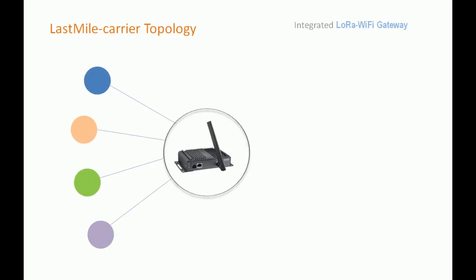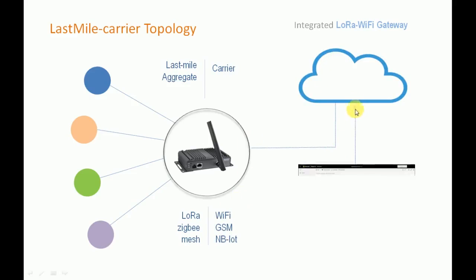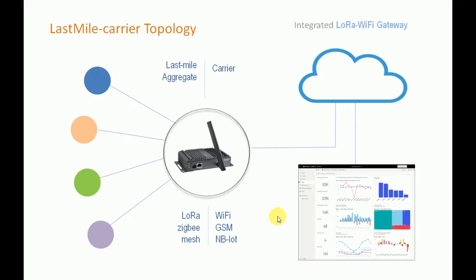So what is the workaround in a LoRa-WiFi gateway? In the last mile or carrier topology, the nodes can send all the data to the common gateway. Because it is LoRa, you do not have the last mile problem. You can go up to 1.78 kilometers with a nice antenna setup. From this common gateway, you now divide your whole ecosystem in two parts. On one side you have the last mile or aggregation, where you can use LoRa, Zigbee or mesh, like BLE mesh. Zigbee is also a mesh. On the other side is the carrier side, where you can use Wi-Fi, GSM, NB-IoT, etc. You send your data to the cloud from the gateway, and from the cloud you can create your dashboard. You need to incur only one data plan cost, and this is how your cost can be saved.